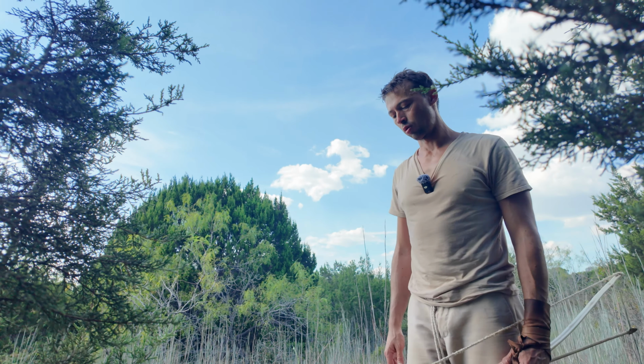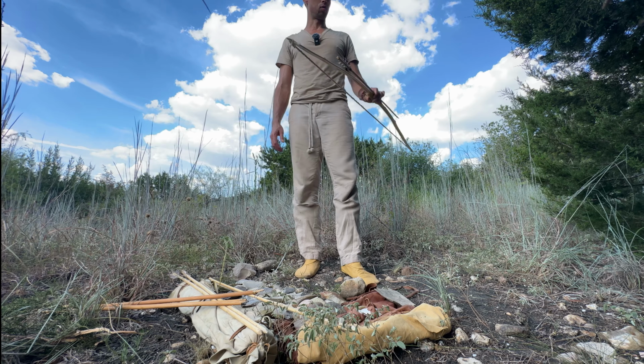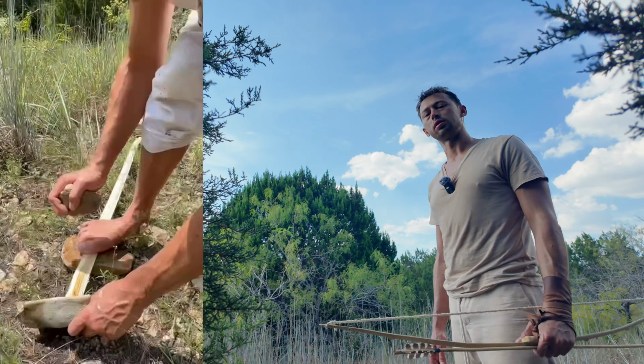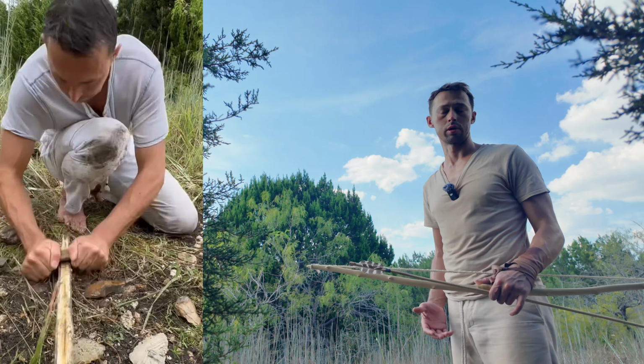What would it be like to walk into the woods with nothing but the clothes on my back and walk out with a deadly bow and arrow? Well, recently found out. So when the bow and arrow was first invented around 60,000 years ago in Africa, it was peak technology of humans. And for a Paleolithic craftsman, it would be their most valued and laborious product.